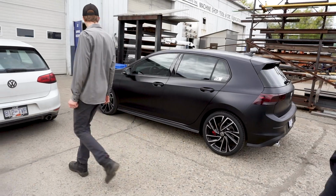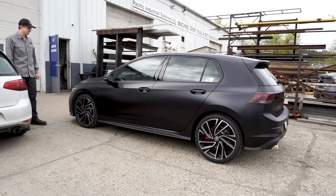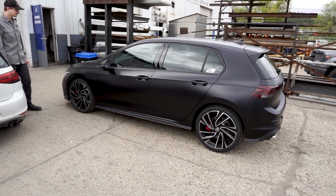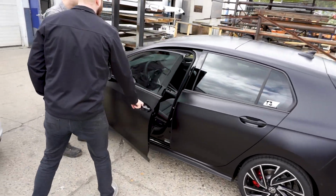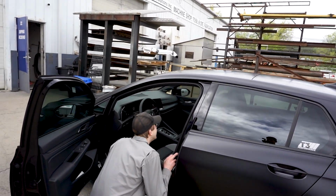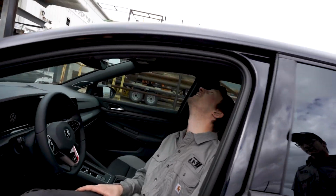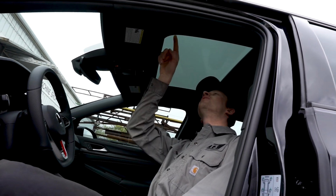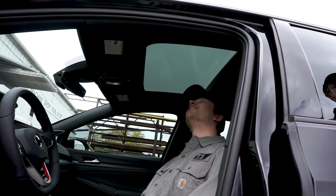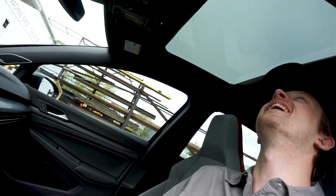It looks crazy in natural light versus the artificial light. And check out the sunroof. Did the same, but from the inside out. Maybe you can't really show it. Oh, it totally is satiny. It was more drastic when there was a spotlight on it. Oh yeah, that's cool.